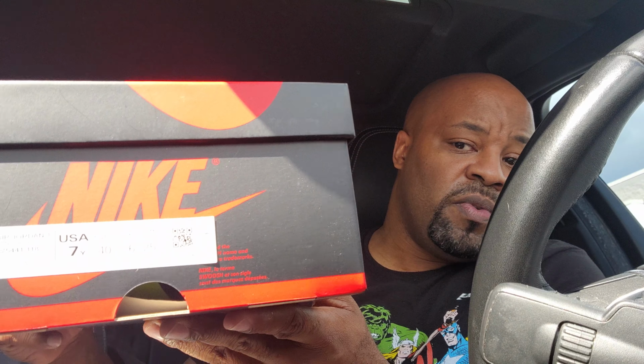And this is what I got. Bam, a little mini box, right? 7Y official colorway. This is the Air Jordan 1 Retro OG GS. Colors are white, black, vault, right? You can see white, black, vault. Hope you can see that.